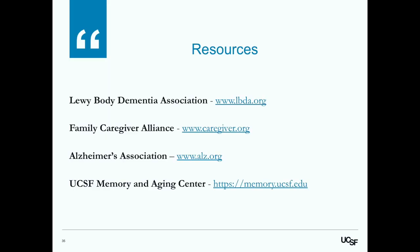And these resources are not in any particular order, but these are all sites that have resources, support, and staff that are trained and can offer expert guidance, so we encourage everybody to get to know them. Many of these organizations, such as the Alzheimer's Association, have local offices, so if you look at their main website, you can find a local office in your community. And again, we'll have all these posted in the webinar on the website so that you can explore them more fully in your own time.